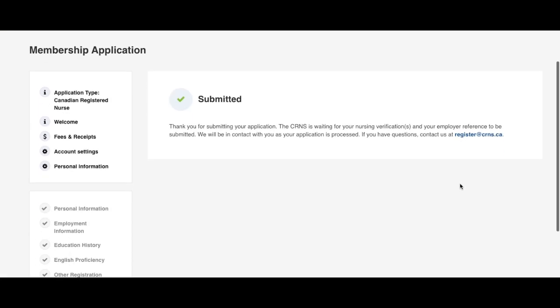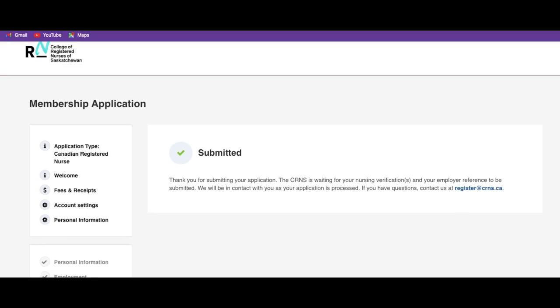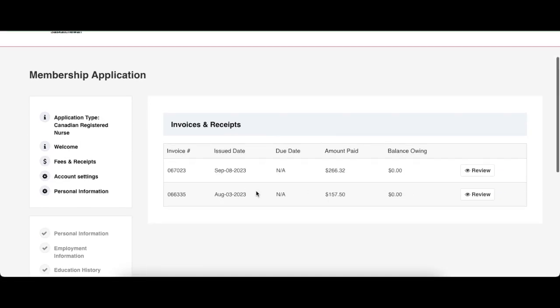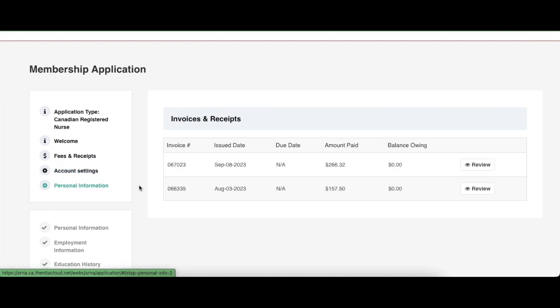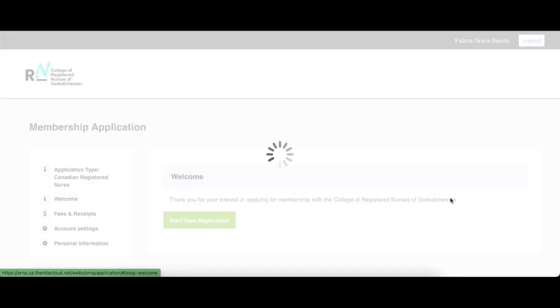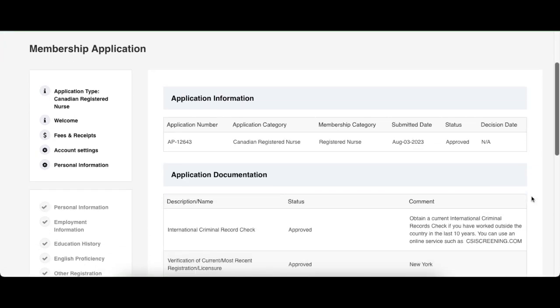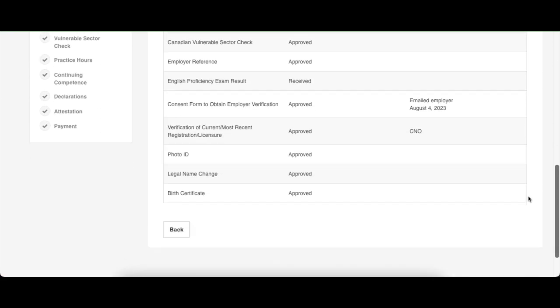So, we are in the last part. Magbabayad na naman tayo. So, skinip ko na yung part na yon, and I'm gonna show you kung magkano ang nagastos ko. Tarang! So, yan yung initial and final receipts. Ang gastos ng pagiging nurse dito, guys. But, laban lang. So, this is how it looks like once you complete all of the documents. So, ayun lang guys. Yun yung summary of the entire process sa paggawa ng CRNS profile and to become a registered nurse dito sa province of Saskatchewan.